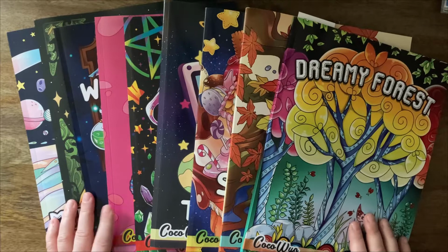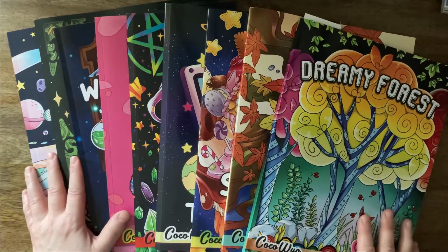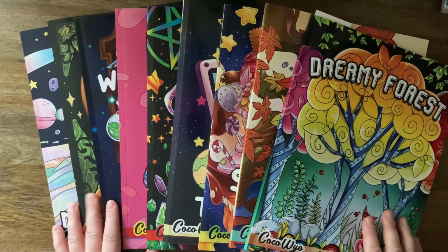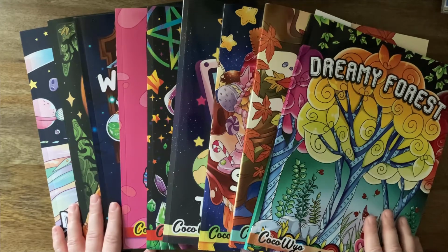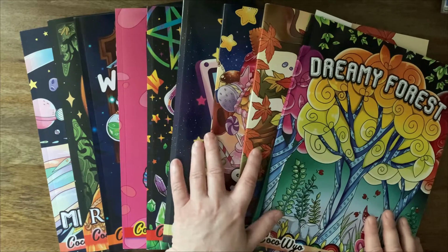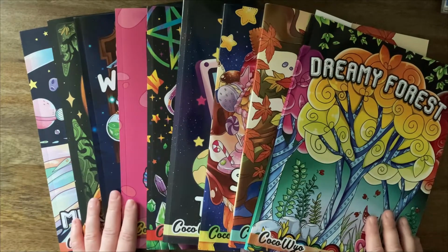But I also quite like little book reviews that are different, in my opinion, to just a flip through. So I thought, for those of you that prefer some sort of commentary or roundup of new books, we can have a chat about what Coco Wyo released in April, which was a lot, and sadly I've got a lot of those releases. So Coco Wyo in April released 15, yes, 15 new coloring books. I have 9 of them, so quite a lot out of 15.